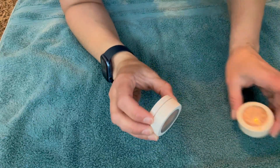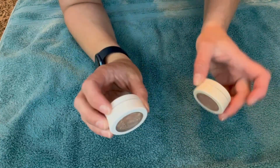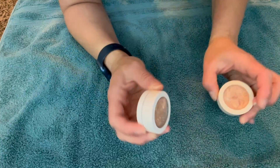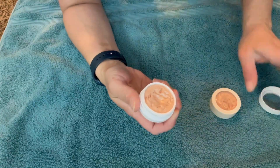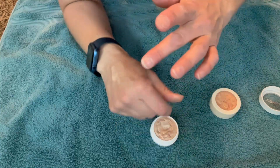The next two are from ColourPop. It is their Super Shock. I have this one in Flexitarian and this one in Flute Punch. Now that I've gone through my collection, I really like the ColourPop formula.